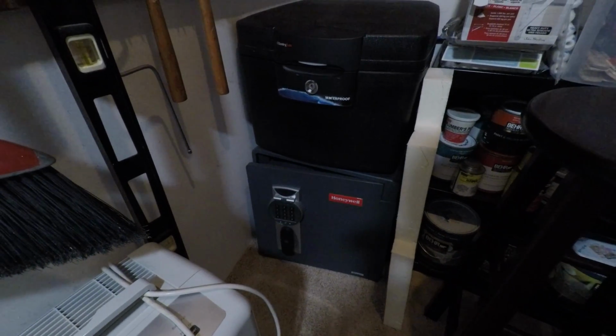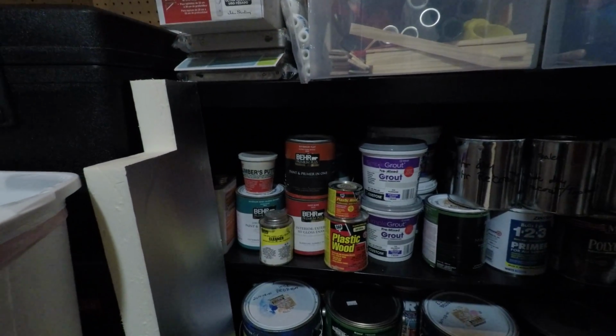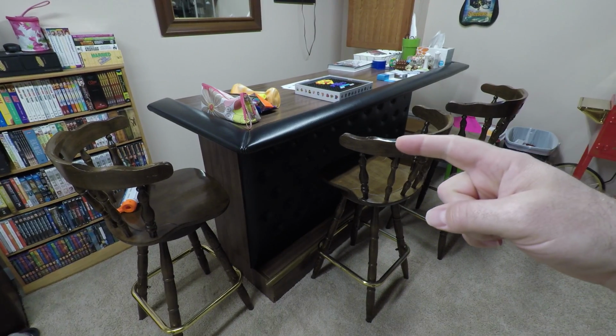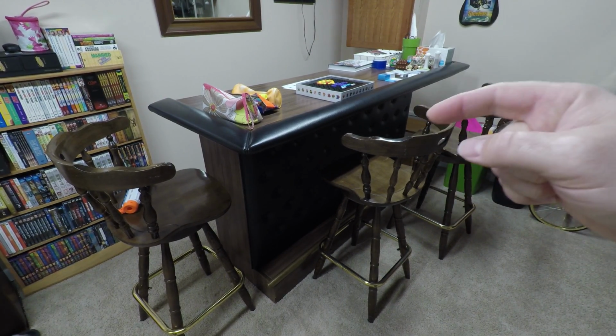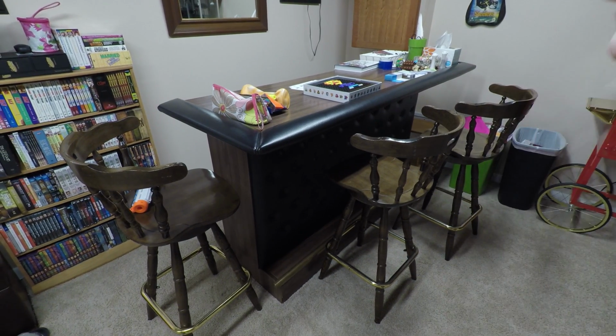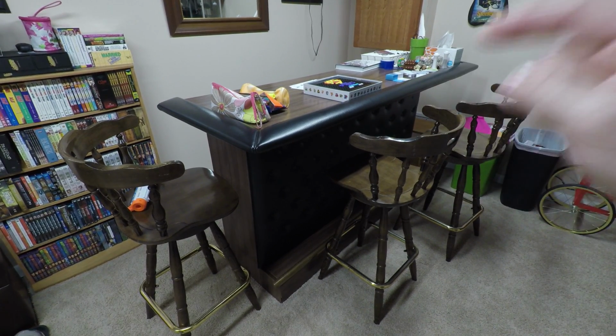He left behind a safe, and no, he didn't leave anything in it. He left behind some paint. He left behind this massive workbench. He was going to sell the bar, but we ended up buying it and leaving it here because we liked it so much. In fact, we had our first meal in our house here at the bar.